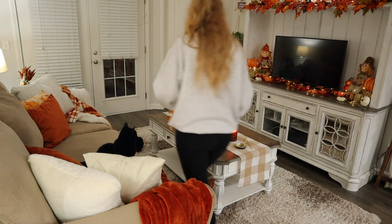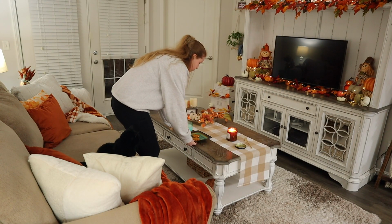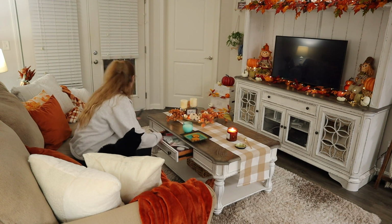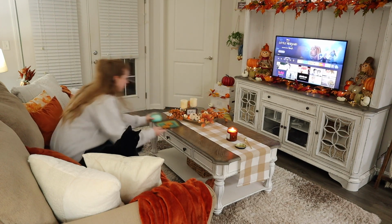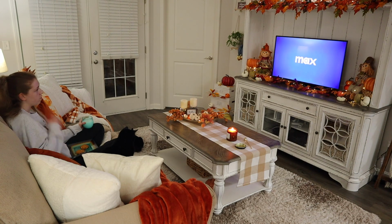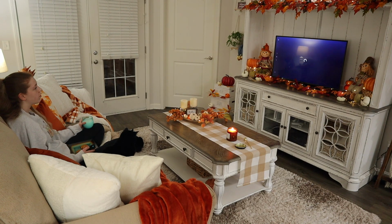If y'all know me, then you know I love the Harry Potter movies, so that is what I'm going to put on tonight. I'm going to play the first one, and I will definitely be watching through all of them this fall season, and I'll also definitely be watching Hocus Pocus at some point. I absolutely love that. I grew up watching that.